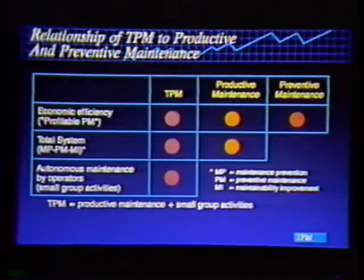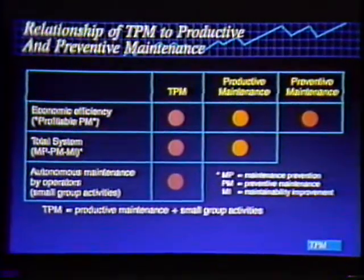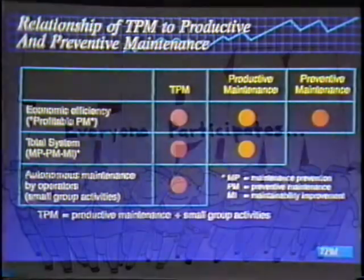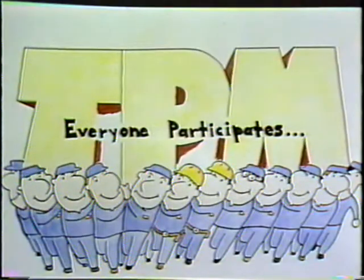As this figure shows, TPM is built on thorough productive maintenance, which adds maintenance prevention and maintainability improvement to conventional PM activities. TPM is unique, however, in its use of autonomous maintenance, or operator maintenance, as well as small group activities to achieve these goals. With this unique approach, TPM overcomes traditional divisions and unites operations, maintenance, and engineering personnel in a company-wide effort to promote effective maintenance.